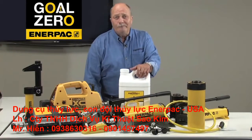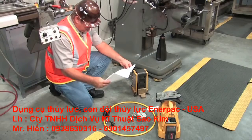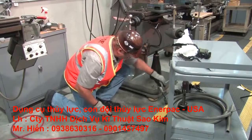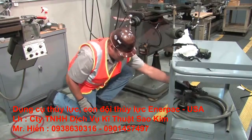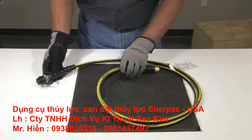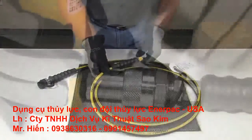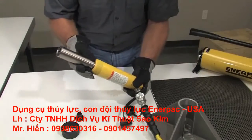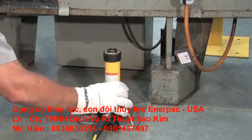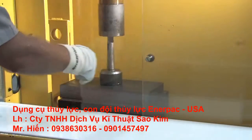We've covered a lot here, so let's review. Read the instruction manuals first and be aware of safety warnings. Check the work environment for potentially dangerous conditions and always use the proper and required personal protective equipment. Inspect the equipment for potentially dangerous conditions such as damaged hoses, couplings, and cylinder plungers. Follow safety guidelines for correct use of hoses, couplings, cylinders, jacks, pumps, and presses.